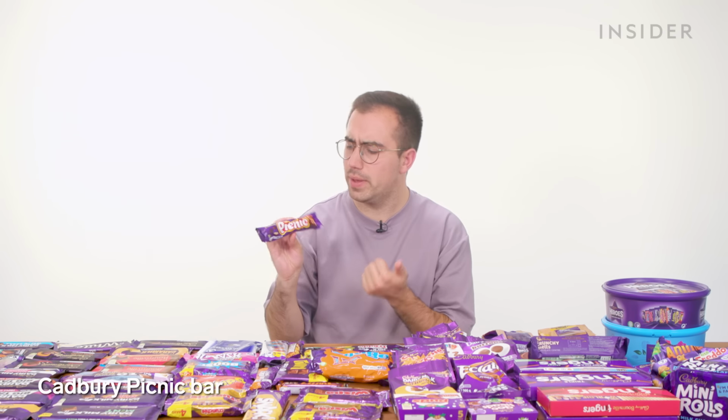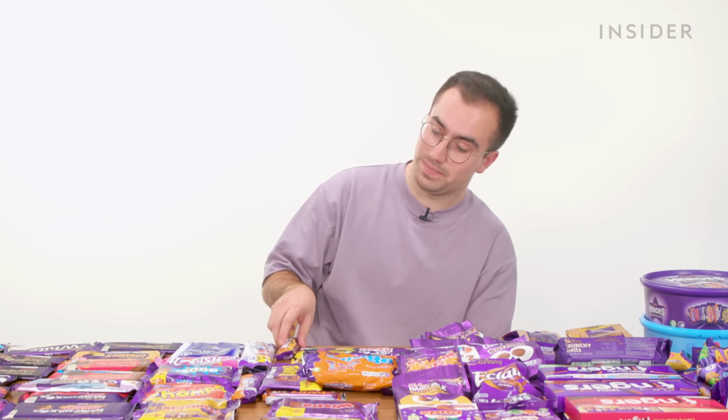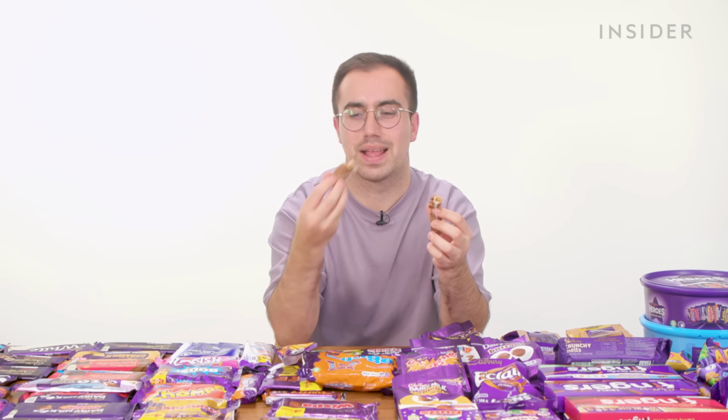Then we move on to the Picnic bar. It's a chocolate bar that contains, I think, caramel, some Rice Krispie kind of pieces, as well as some raisins and peanuts. Now, while India has a 5 Star bar, in the UK, we just have a Star bar. I don't think I've ever had one of these before. Apparently it's milk chocolate with caramel and peanut. Let's give it a try. That might get added to my rotation, you know, that's pretty good.